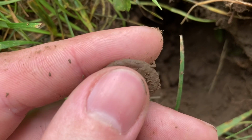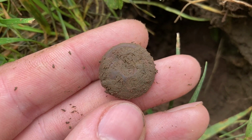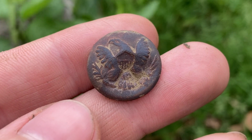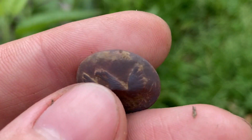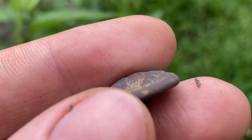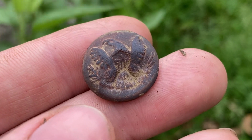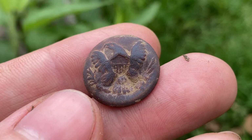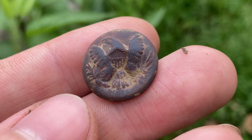Give me just a moment to clean that up. That is really interesting. Wow, would you take a look at that? That is a beautiful piece of American history. Looks to be a general service button from the American Civil War. That is really neat. I guess it could be a little bit later, maybe from the American Indian Wars. Hopefully I'll be able to post that and somebody can give me a little bit more information. But that is a really neat piece of American history.